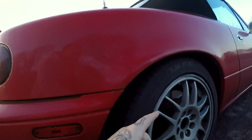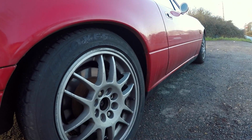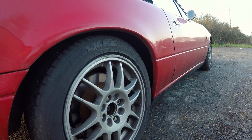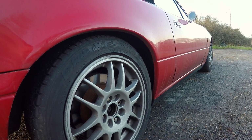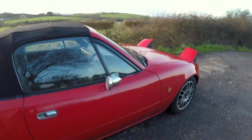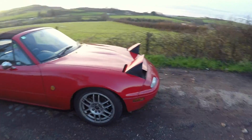She's sat on OZ wheels with Tyre Proxies. Really good tyre. Considering it's 2-3 degrees, it's still enough grip for what you want. So in that sense, it is quite good. But yeah, what an awesome car.